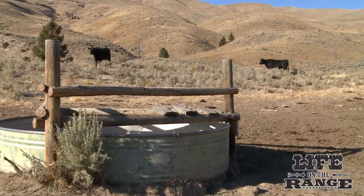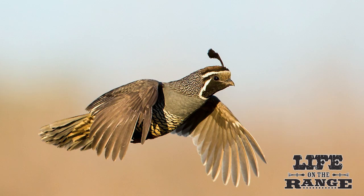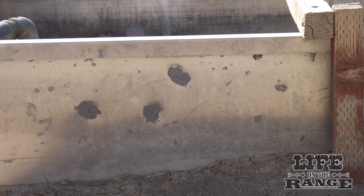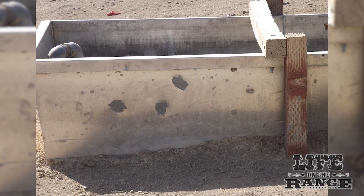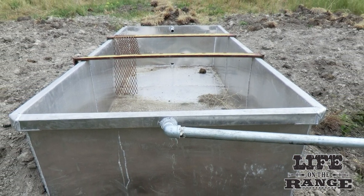If you destroy that improvement, you're not just getting even with the rancher, those federal employees or state employees that are trying to do their job and manage a resource. So you're really hurting everybody. In the dry summer months, water is crucial for every living thing. About everything that's up here, from Hungarian partridge to sage grouse to elk to deer to antelope. Sadly, the troughs can be vandalized by people shooting at random targets, riddling the tanks with bullet holes, causing leaks or worse.